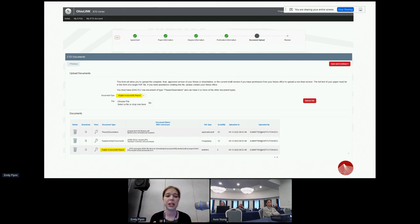So we tried to make it easy and thinking about how it's going to display in the system and also just keeping track of these things if they're ever needed in the future, if you need to see what has something or doesn't. So as you can see in the bottom half, we have the uploaded documents. We have the thesis document. We have a supplemental file, which is a JPEG. And then we have the document type accessibility report, which is the second highlighting lower down on the page.